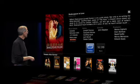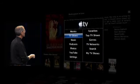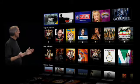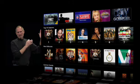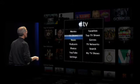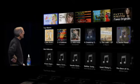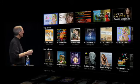So now, let me go back up. TV shows. Again, we've got over 600 TV shows on iTunes that you can buy for $1.99 per episode on Apple TV, watch them, and again, they'll automatically sync back to your PC or Mac. Oops. Music. Again, we've got over 6 million songs in iTunes. You can buy any of them right on your widescreen TV.